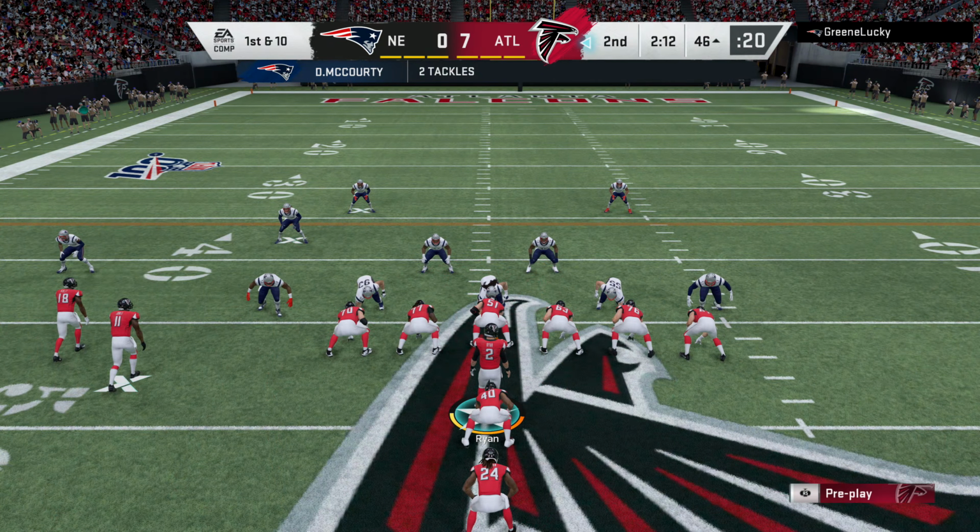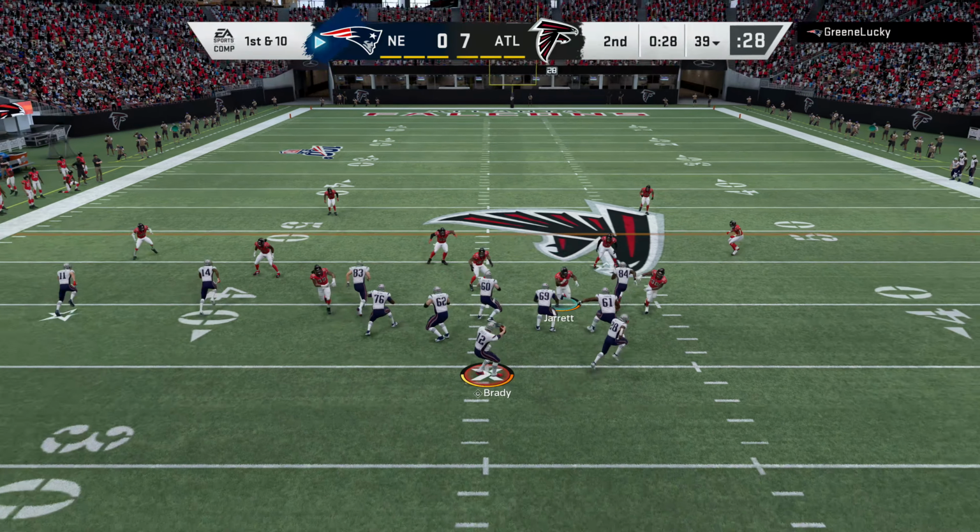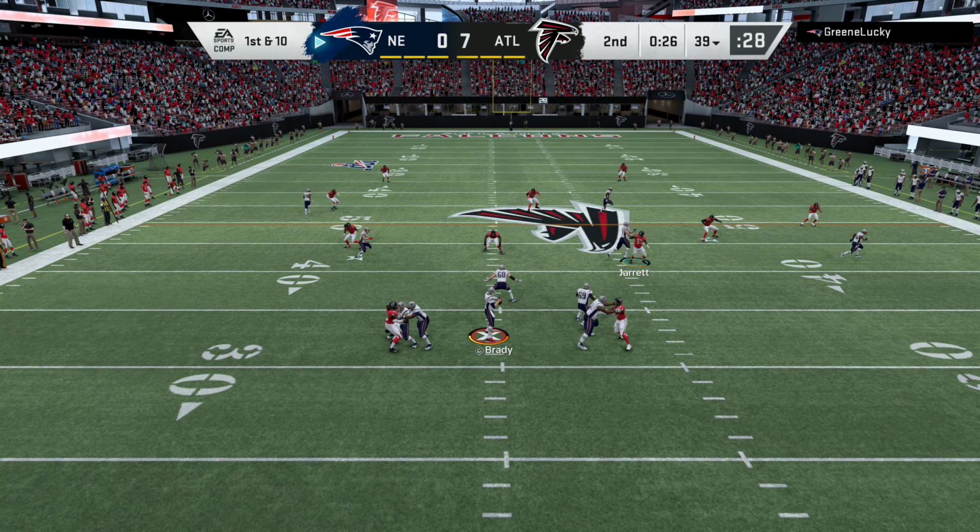The Pats at the line, ready to go. Less than 30 seconds to go in the half. Pretty good starting field position, all things considered. You'd think they definitely have time to get in the field goal range.